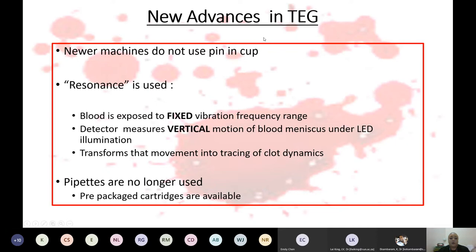Some new advances to take note of in TEG. The newer machines don't use the pin and cup method that we all know. They use resonance. The blood is exposed to a fixed vibration frequency range, and then they've got a detector that measures the vertical motion of the blood meniscus under LED illumination, and that transforms the movement into a tracing of clot dynamics. Pipettes are also no longer used. They now use prepackaged cartridges to perform the TEG.